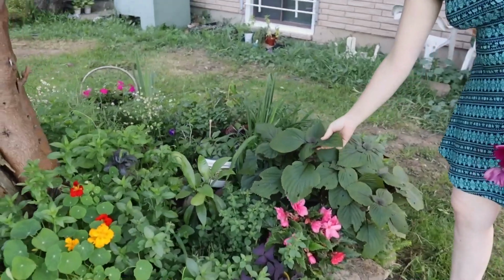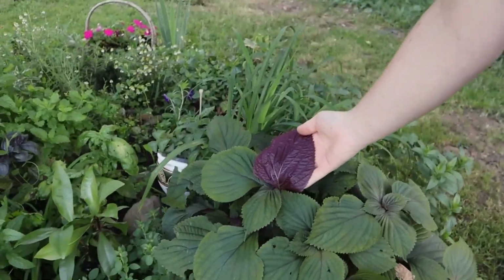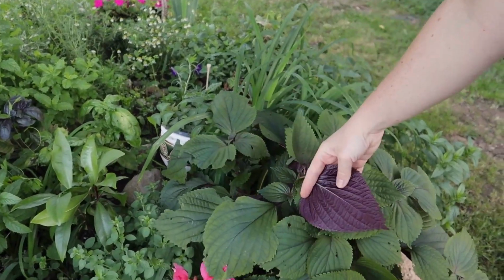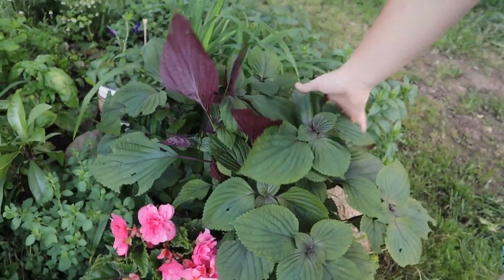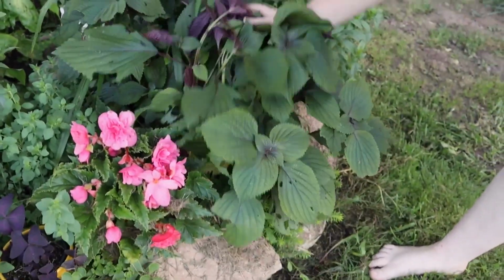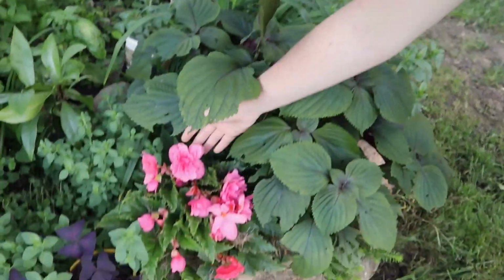The shiso is really pretty. Look at how purple the leaves are. You don't expect it and then bam! That's what surprised me. Very vibrant. When it's raining, this is so pretty because it's all moved around. And the begonia looks great.